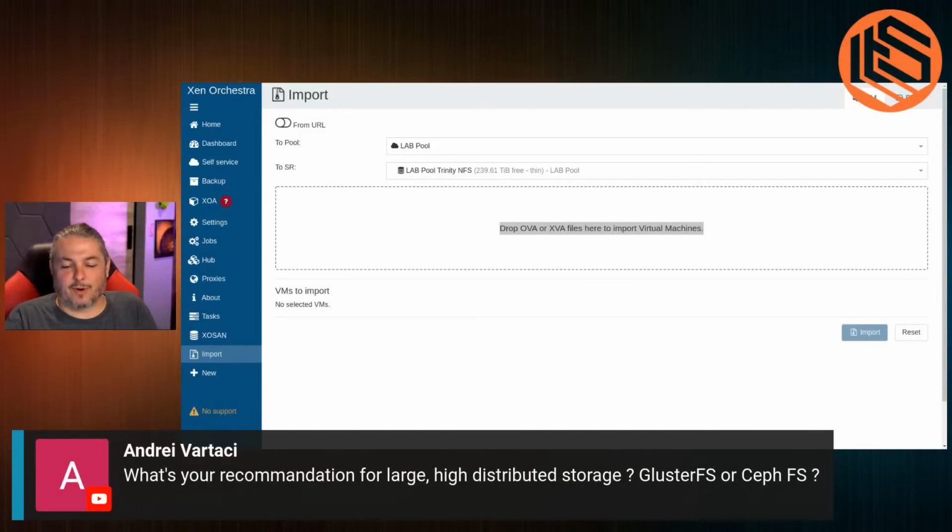What's your recommendation for highly distributed storage, Gluster or Ceph? My recommendation is whatever you can support. They both can achieve the goal, but if I took people who know Ceph and told them they have to use Gluster, they're going to be mad, and vice versa. It comes down to you have to build solutions you can support. So it's not a matter of what I recommend, it's about who's going to do the support.